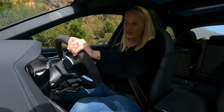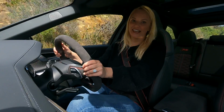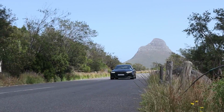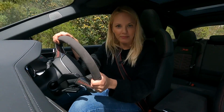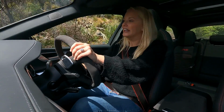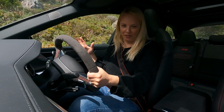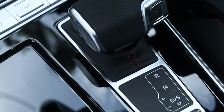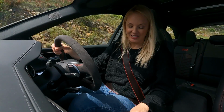And you're going to get to 100 kilometers per hour in, well, just 3.4 seconds. You can feel it. I wish that I could do a launch control for you right now, but I'm on a mountain pass and I'm thinking it might be a little bit irresponsible. You know, we're all about responsibility here at Ignition, but just believe me when I tell you that this car has all the feels.